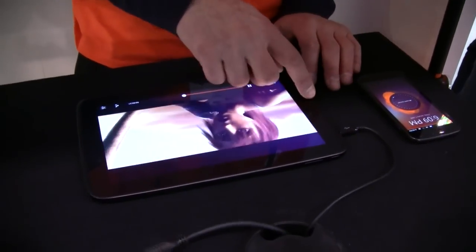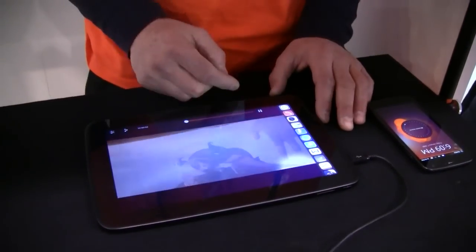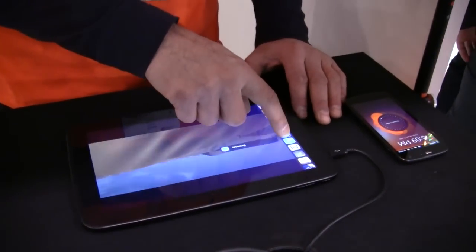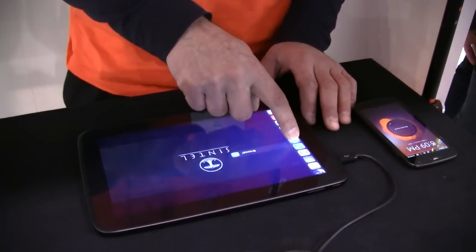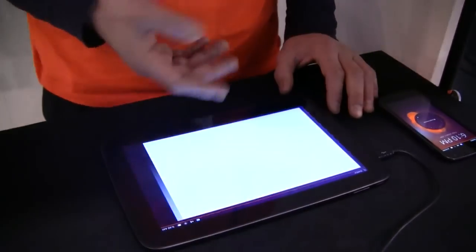The left edge is for applications. If I swipe from the left edge, I get this launcher. I can just jump into an application directly from the launcher. Let's do it with one swoop. This is the beauty of the Ubuntu tablet OS. You can just swipe your way in. Let's release on the launcher, and we launch the application.